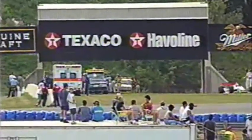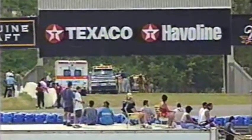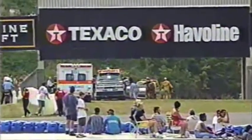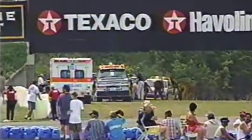Back live at Road America, you see the accident scene from Davy Jones about to be cleared up, but we are still under a full course caution, and the best news of all is that Davy Jones appears to be just fine. Highlights of the day in motorsports are coming your way on ESPN2 on RPM tonight, and we've got plenty to talk about with this race alone.